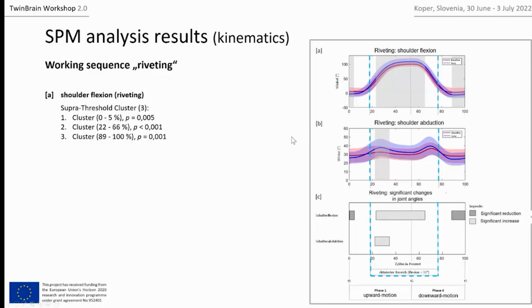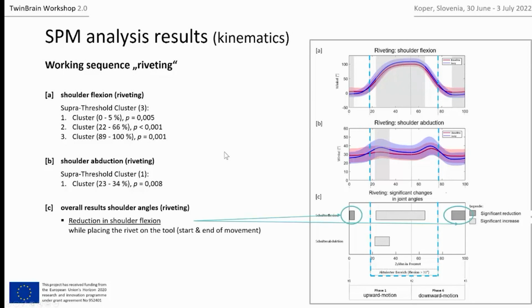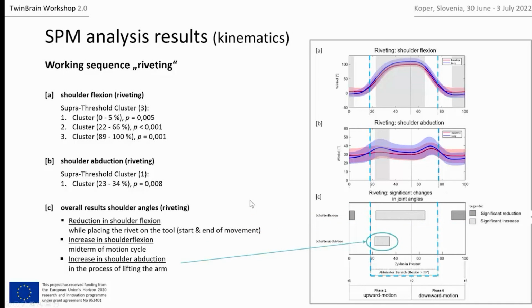So there are some points about the shoulder flexion, the data points I explained prior. We'll go over that, and we'll come to the muscle activity.